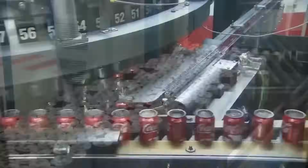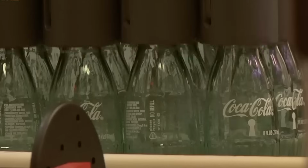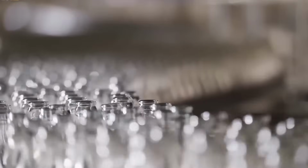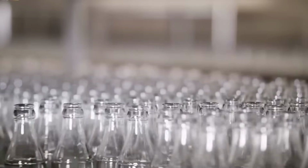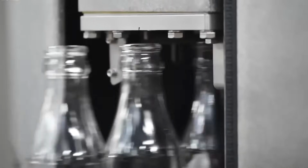For PET and glass bottles, the process is more intensive. PET bottles are first blown into shape from preforms using heated molds, while glass bottles go through a multi-step washing process that includes detergent cleaning, high-temperature rinsing, and sterilization with ozone-treated water. Once the containers are sanitized and ready for filling, they move along conveyor belts to the high-speed filling machines.